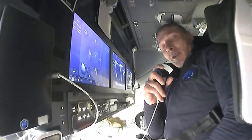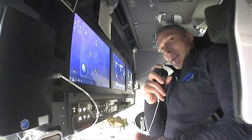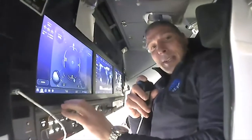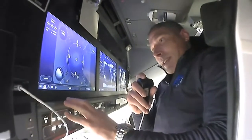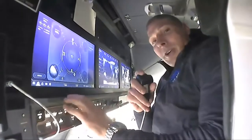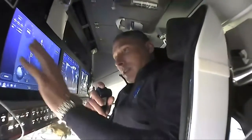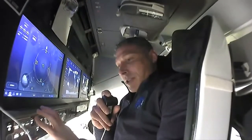Starting, I'm sitting here in the cockpit, or the bridge, if you will. So this is where we are for launch and for landing, as well as when we get ready for docking. If you take a quick look here, you can see we've got 3 primary touchscreen displays that we use to control Resilience. We can bring up our procedures, and we can bring up maps that show where we are over the Earth.